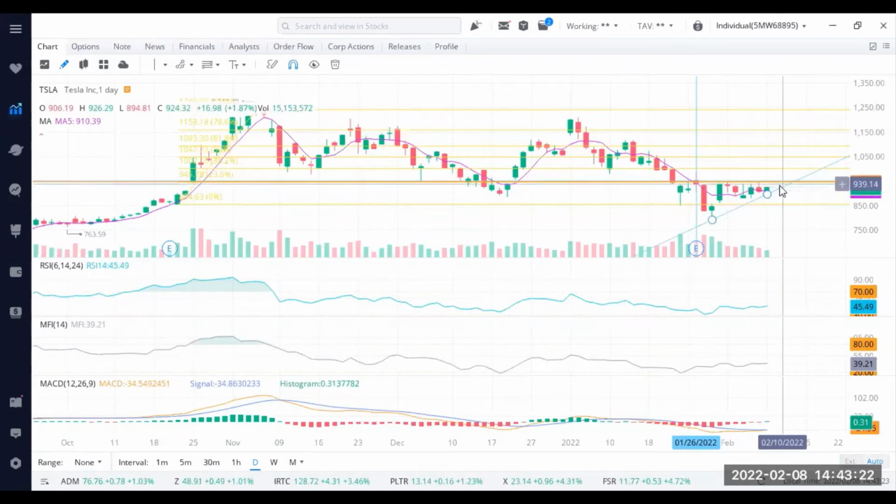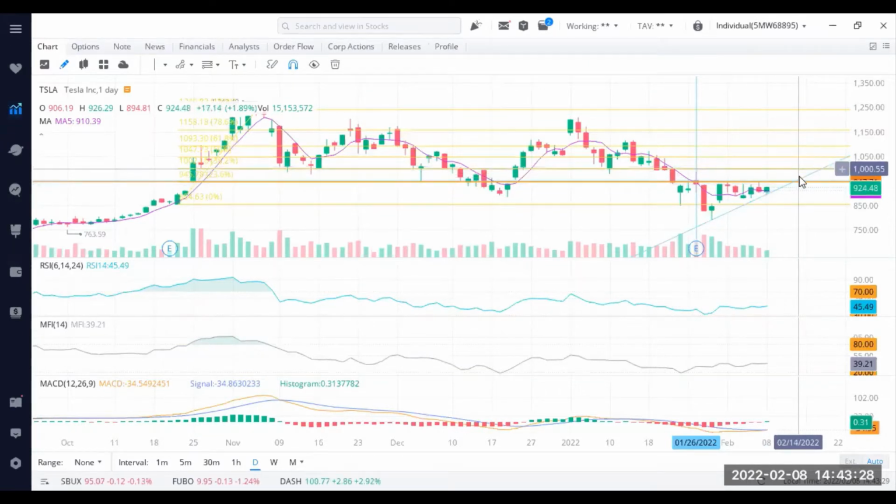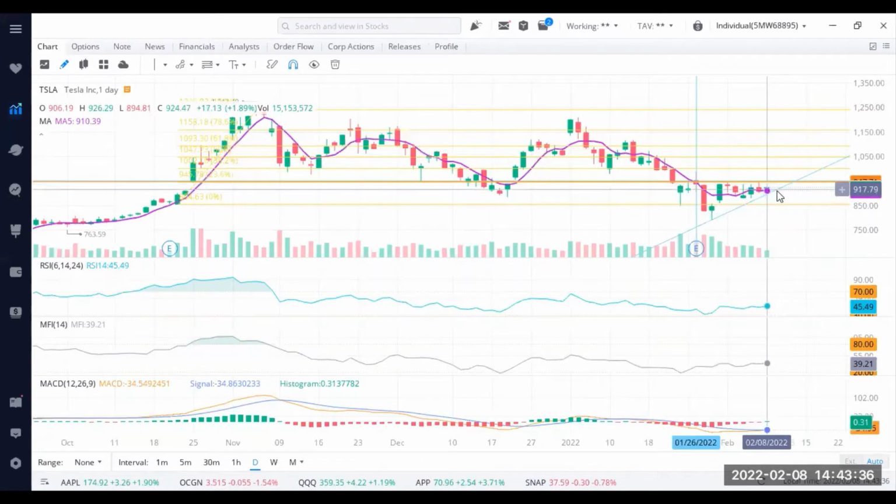I like Tesla. I think we get it here, especially with Biden pushing it. I think we push to the upside, and I could definitely see this pushing extremely high on some good PR and volume like it always does. 1050, maybe even a little bit more, but definitely we're creeping up, and I like this going to the upside here.